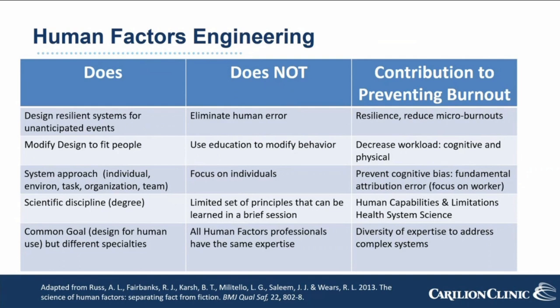We also don't focus in on one individual. We look at the system. What is it about the noise and the lighting and the whole environment that contributes to that error that happened, and not necessarily what that one individual is.